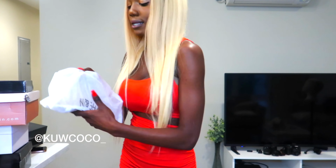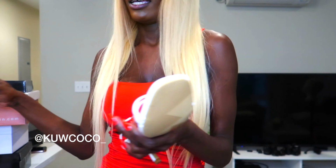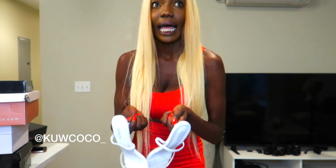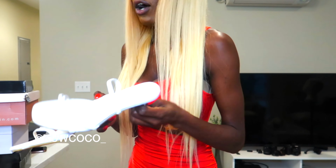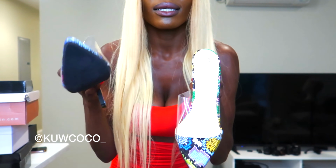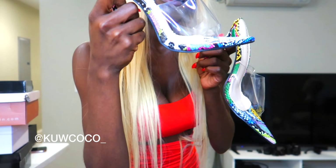So I got these little mini white shoes. Now these shoes were only about $12. Super cute. Like, come on now. Okay, I got this in black. And I think I got some other colors too, but I just wanted to show you guys this white one. Oh yeah, I got this in black also, and I also got it in yellow. Oh, these are really cute. I got these as well. Like, come on now.